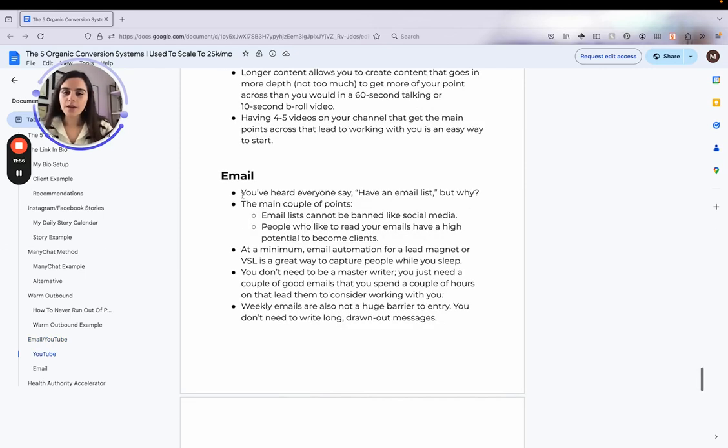Next up is email. Obviously, people say have an email list, but why? Because emails are your little community in a sense. They read your emails, they have a potential to become your clients. And with email automations, you can even set it up for your lead magnet or the training or VSLs or whatever it may be. You are basically capturing people while you're even sleeping.